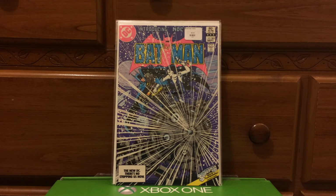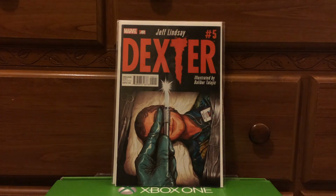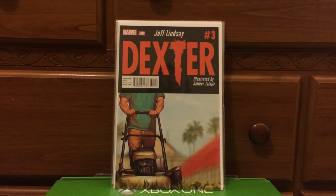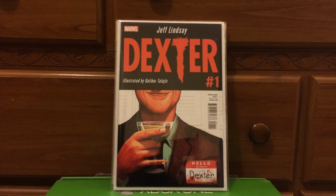Now the next books I'm really, really happy about because I've been looking for these books for a long time. So, I'll show you Dexter number 5, Dexter number 4, Dexter number 3, Dexter number 2, and Dexter number 1. Really, really happy about those books because Dexter is one of my favorite TV series of all time.